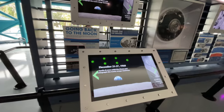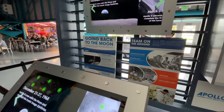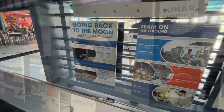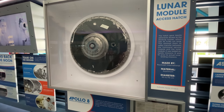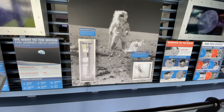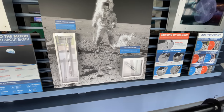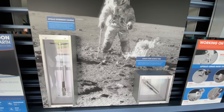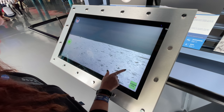Got some more interactive exhibits. Going back to the moon. This is the Lunar Module Access Hatch. It's crazy. Wow. Apollo extension handle and the Lunar Core sample tube, so they could take samples of the moon. Oh, you could use the touch screen. You can go all along, yeah, mission log.